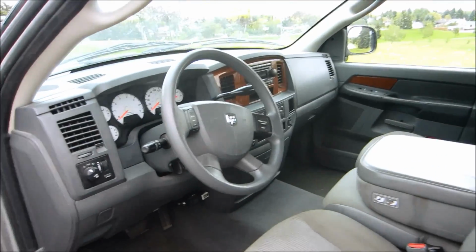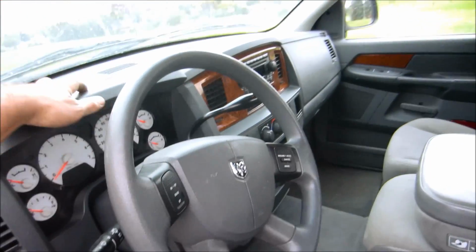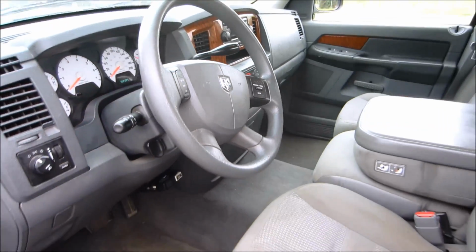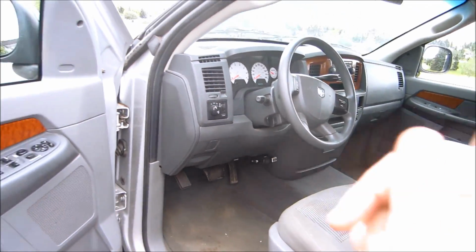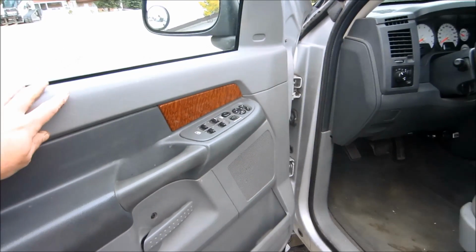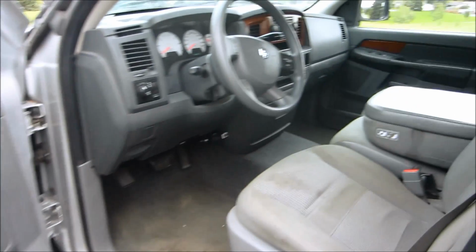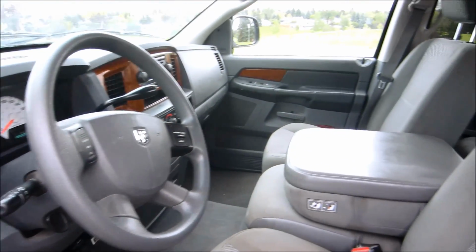Chrysler, pretty much everything Chrysler this year has these plastics, and they're hard plastics. But what's the advantage of a hard plastic, you say? No, that's not true, my friend. For a truck, they wear really well. Soft plastics, which are really nice, don't wear as well as these Chrysler super hard plastics. Most trucks of the age have that.